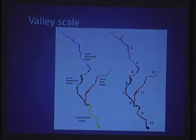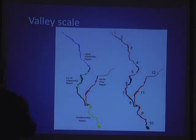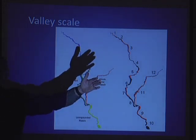So you can apply these things, like I said, at many scales. So there's the valley scale, okay? And this is often the scale, well, this is the really big scale. So here the Mississippi Valley, you can do it a couple ways. This is the upper impounded reach. This is where all the locks and dams are that actually have big open water pools behind them.